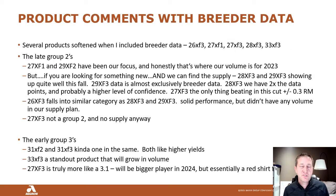So now let me try to summarize this, maybe put a bow on it for these maturities. So in the late group 2s, I said this a while ago, 27XF1 and 29XF2 have been our focus. And honestly, that's where the majority of our volume is for 2023. And really that's because when we looked at the pre-commercial data or the experimental data, the breeder data, whatever you want to call it, coming out of 2021, most of this new stuff we didn't really feel like it brought us much over the existing products we had.